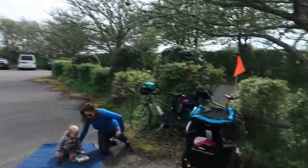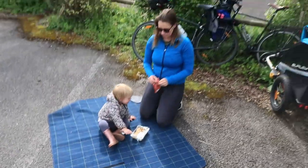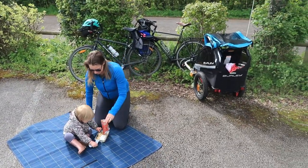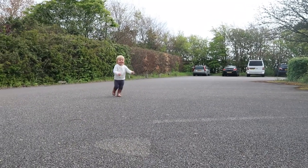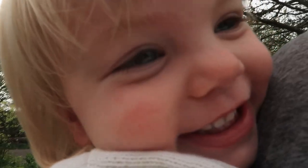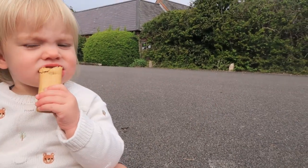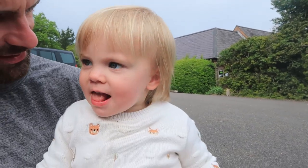Just stopped at a lovely little gardens breakfast place. It doesn't open till 11. It's 10. And it's only 10 past 10, yeah. Wedding present from the Browns, thank you very much. And we're gonna have some snacks here, why not? Oh, they're really yummy. Oh, that's yummy. Is that nice? Nice? Oh, share.